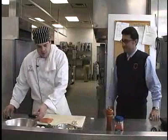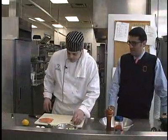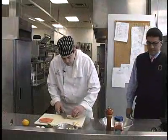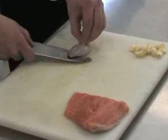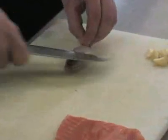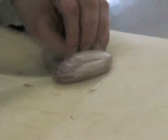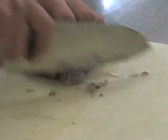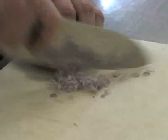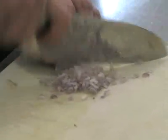So we'll get started first with the crab stuffing for the salmon. I have here one shallot that we're just going to mince up. I'm going to do that by doing what's called a cross cut. You can see them going one way. We're going to cross the other way, and again across. And we really want this as small as possible.